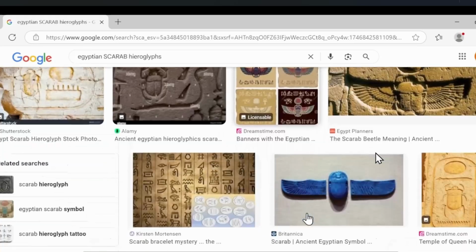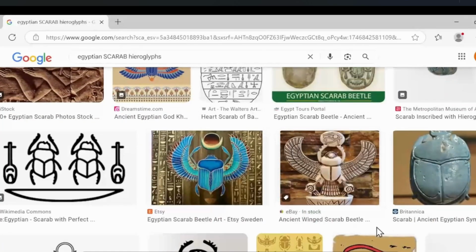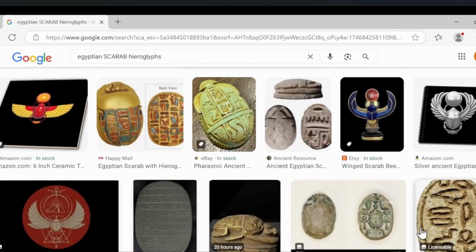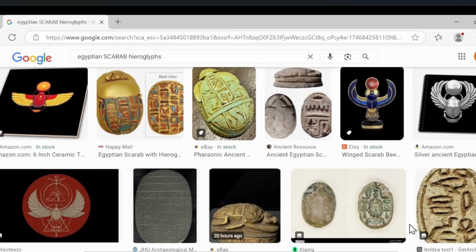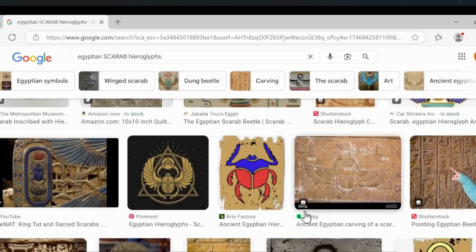Now I looked up what beetle imagery there is on Google for Egyptian scarab beetles, to see if the artistic styles were at all similar. Because I know I had seen beetle imagery in the Egyptian style artworks in the past, and I can't draw any conclusions from this, but I thought it was interesting and I wanted to highlight it here.